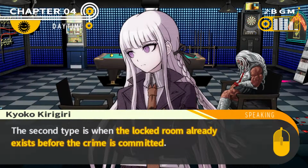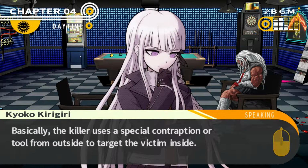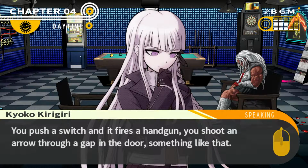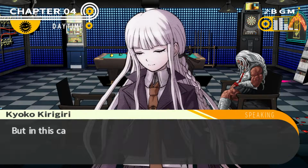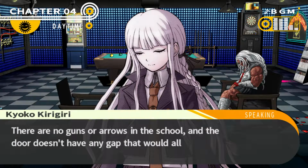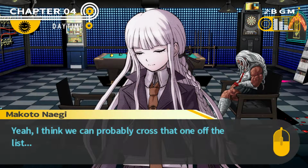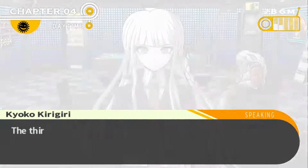The second type is when the locked room already exists before the crime is committed. So, basically the killer uses a special contraption or tool from outside to target the victim inside. You push a switch and it fires a handgun. You shoot an arrow through a gap in the door, something like that. But in this case, it doesn't seem to fit. There are no guns or arrows in the school, and the door doesn't have any gap that would allow it. Yeah, I think we could probably cross that one off the list.